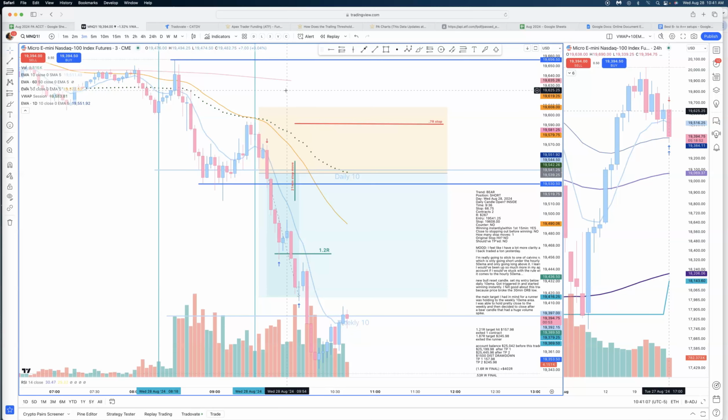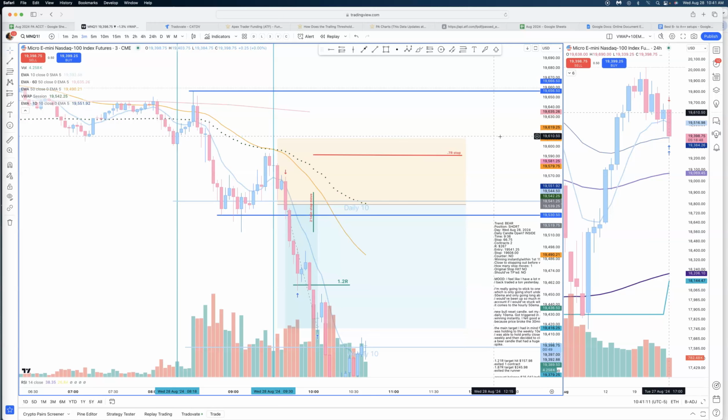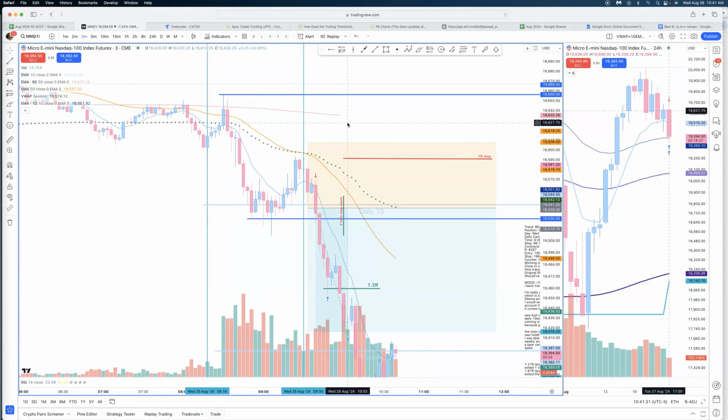This is day 6 of me trading in my Apex funded account. I'm going to go over today's trade. It was really good. I'm glad I did the 10 EMA strategy. And one thing that I stuck with today was really looking for shorts underneath this 50 EMA on the hourly chart, this pink line.